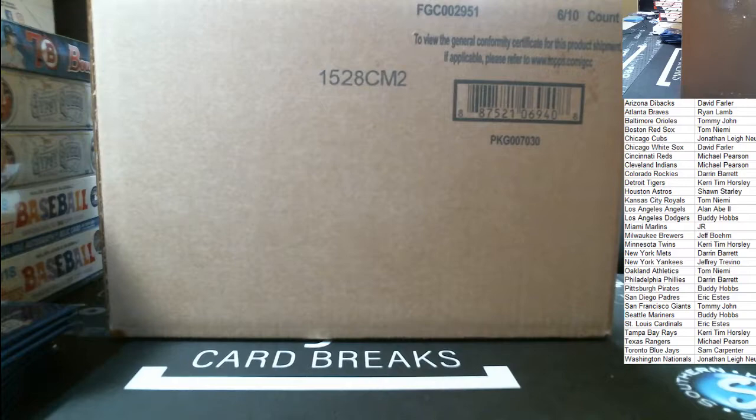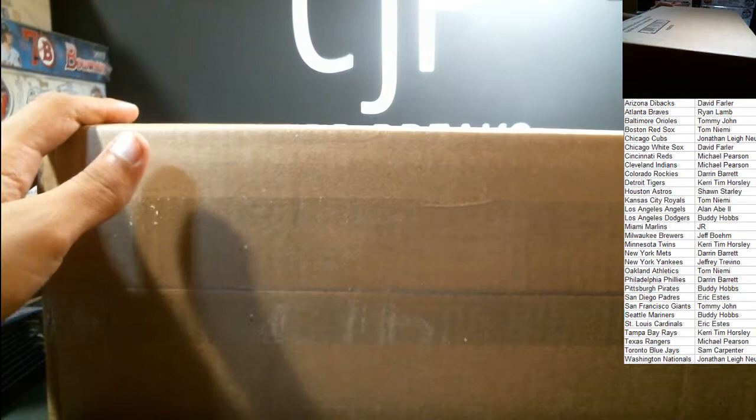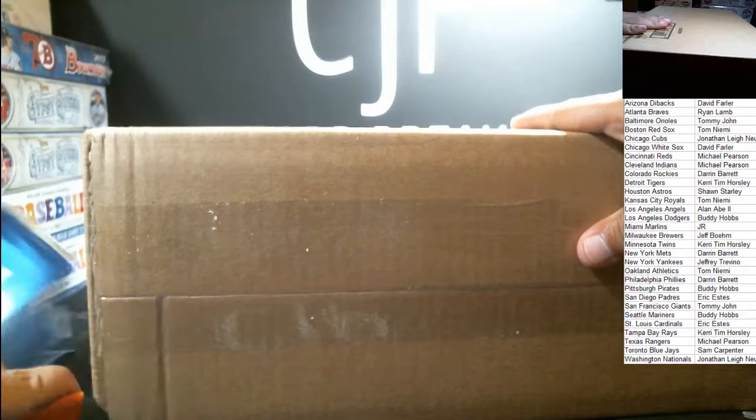All right, guys, we're going to go ahead and get the case opened. We do have 12 silver packs as well to go with the 6 jumbo boxes. Got our poster out of the way.